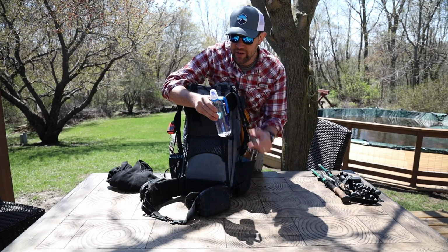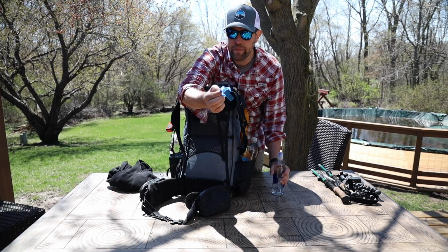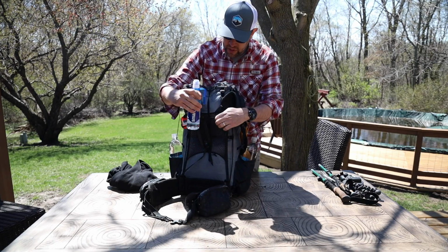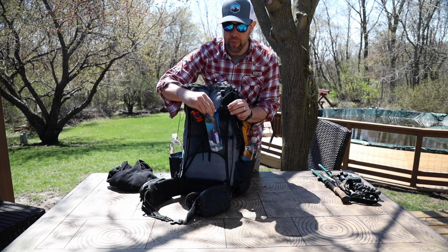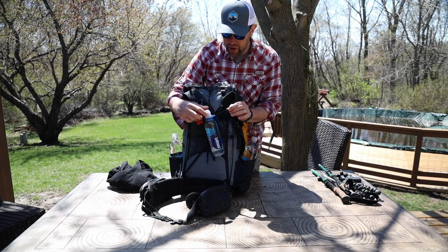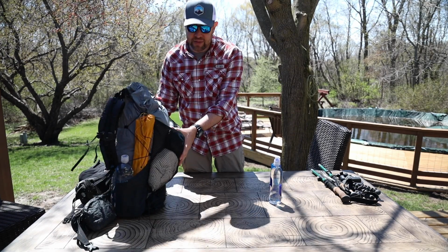So I picked up this little water bottle clip from Z-Packs. Pretty cool. It just clips on to the water bottle, standard water bottle, and then it will attach to the chest strap here, and it just hangs right there, stays in place, and I can grab it, get a drink of water, put it right back. Really, really convenient. Works way better than one of those water bottle holders that you would see a lot of guys using on their chest straps here. All right, so that's the pack.